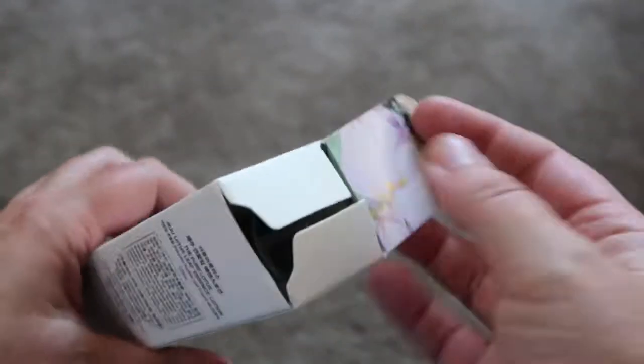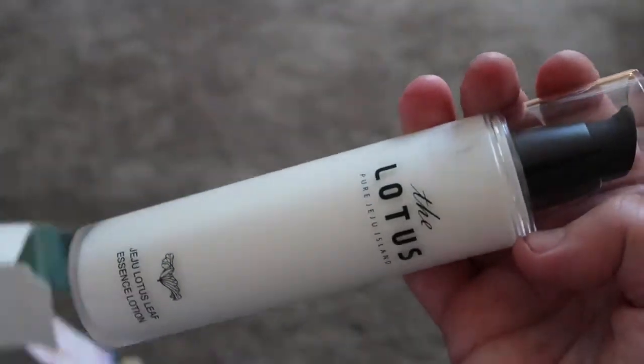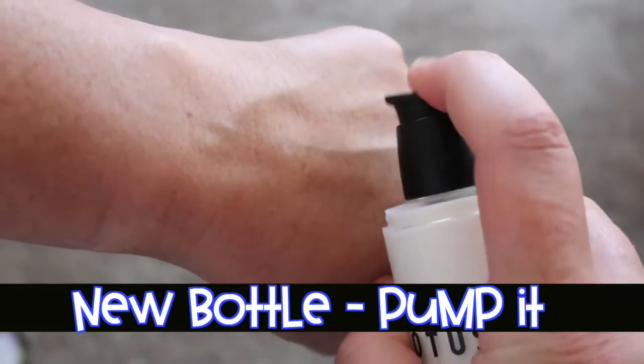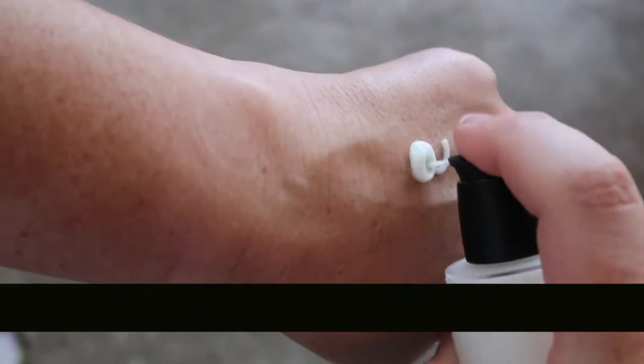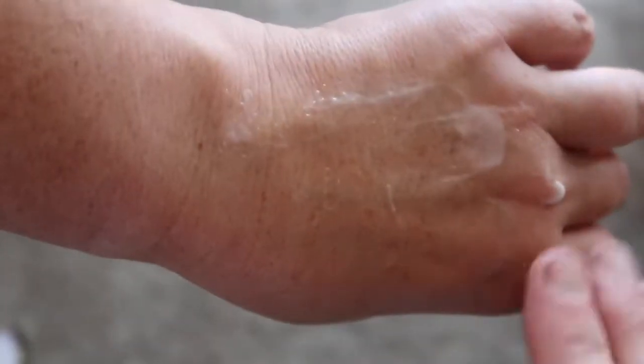So product 3 is the Lotus Leaf Essence Lotion. I know, you're probably thinking, wait, you have an essence and an essence lotion? Come on. I consider this more like a lightweight moisturizer for the summertime. So I use it only at night, right? I don't use it during the day because I'm using sunscreen, right? So this is a really lightweight moisturizer that can be used during the summer when you don't want to wear those heavy creams. I mean, you could use it anytime, but that's just when I use it.